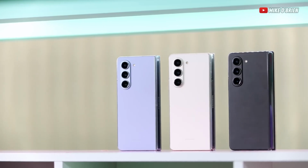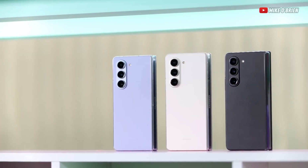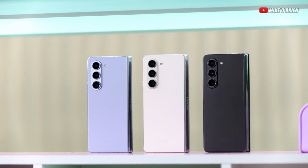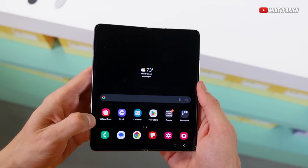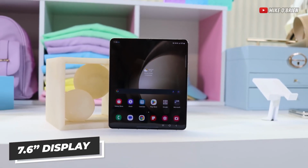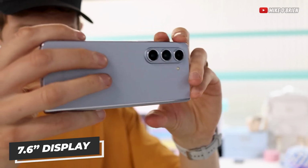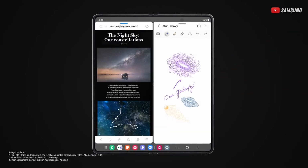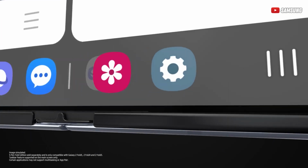With its impressive main and cover screens, it promises to optimize your multitasking experience like never before. Imagine having the power of a tablet that folds into the size of a phone. The Z Fold 5's 7.6-inch dynamic AMOLED screen makes it more of a small tablet than a phone, allowing you to enjoy games, write notes, and consume media in a way that you've never experienced before, all at 120 Hz.